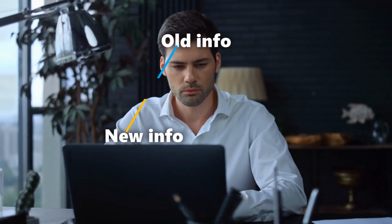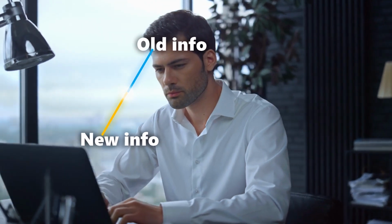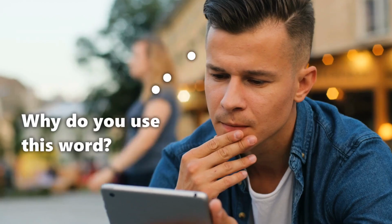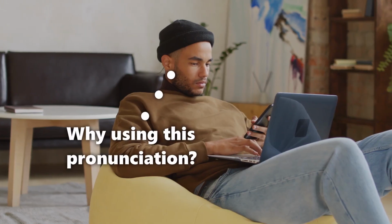Now, this is when things get deeper. When you're actively listening, your brain is fired up. You make connections between old and new information. You ask questions and you find answers. What's the meaning of this? Why do you use this word instead of this? Why using this pronunciation?